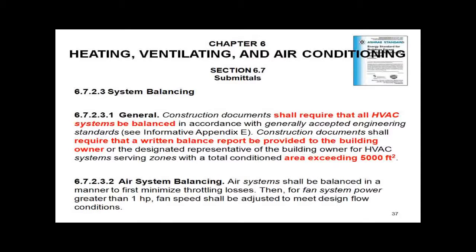Any building over 5,000 square feet that is a hydronic design has to be balanced, and a balancing report has to be documented and turned over to the owner. It has to have a written balance report provided to the building owner on any building over 5,000 square feet. You think maybe balancing might be important? Absolutely, because we have found properly balanced and properly commissioned systems can save a lot of energy. That's kind of where we're headed.